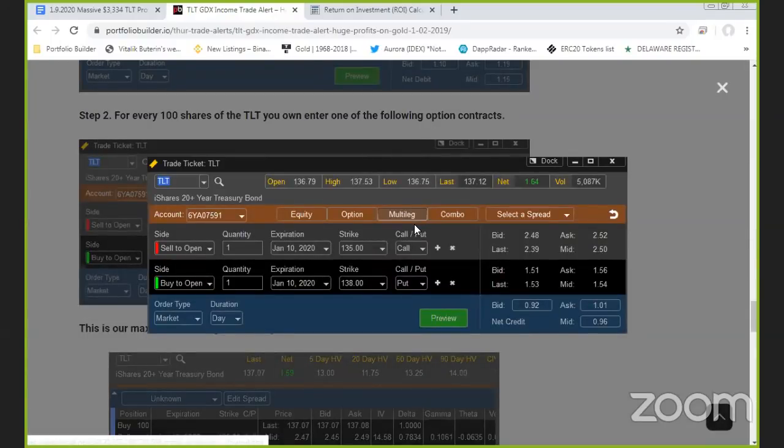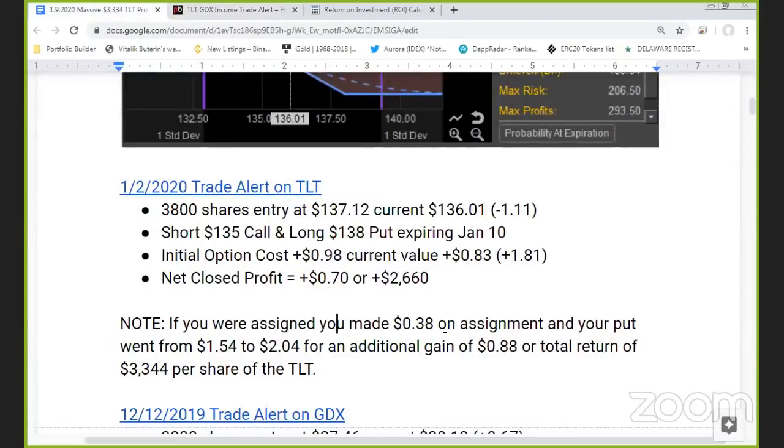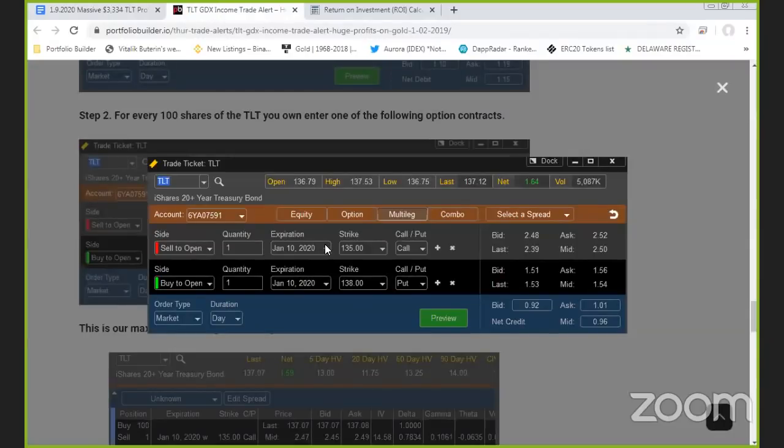And so if we do look at the mathematics on this, we were agreeing to sell our shares for 135 by selling to open the January 10th 135 call. And we were willing to do this if paid a credit of $2.50. So when you look at the math on that, we essentially picked up a profit of 38 cents per share. And that's because we're taking a loss selling at 135 when it was worth 137.12. However, we picked up 250 from the option contract. So it's a net profit of 38 cents on the long side or the bullish side of the TLT.